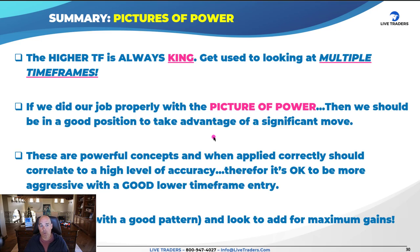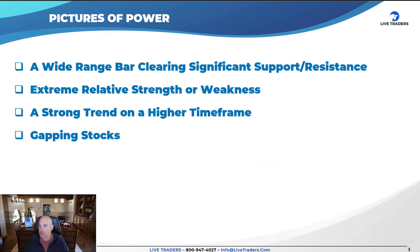All right. So just remember, those four pictures of power are very, very important. I will put them back up one more time for you guys. These are the four pictures of power. Wide range bar clearing significant support or resistance. Extreme relative strength or weakness, a strong trend on a higher time frame, and gapping stocks.